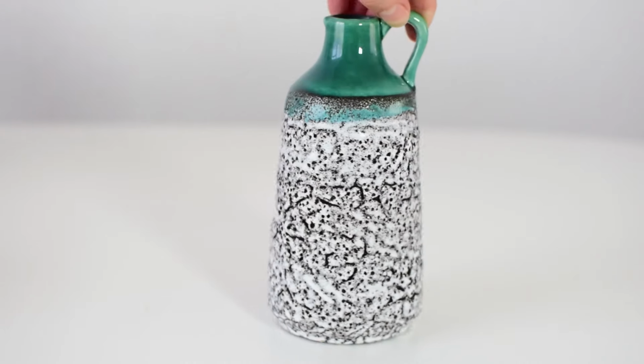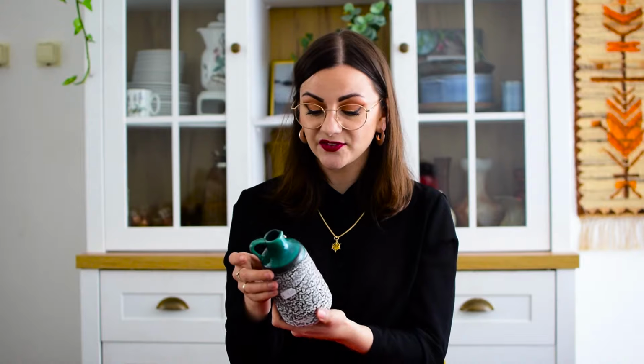And I did look this one up. This is by Mirai. It's 106/16, so it's 16 centimeters tall. It is so nice, and it's in really great condition still. No chips, no cracks, no nothing. Just pure fat lava perfection.